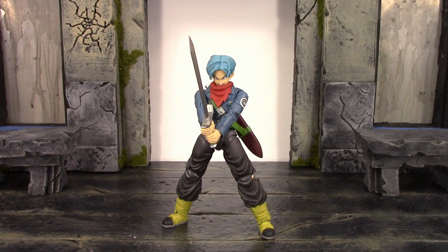The detail, I think, was handled pretty much perfectly. They did an excellent job with the detail. The articulation is awesome on this figure. You can get him in just about any type of Trunks-like poses, and the accessories are awesome. You get a ton of great stuff with this Trunks.